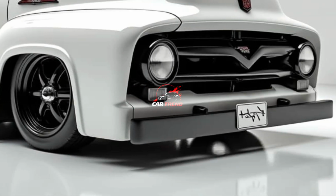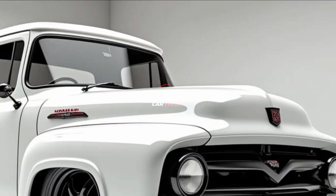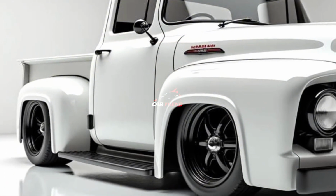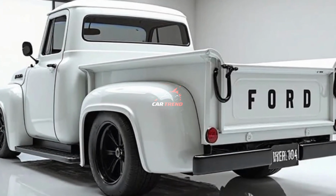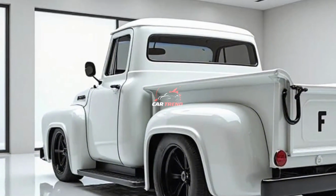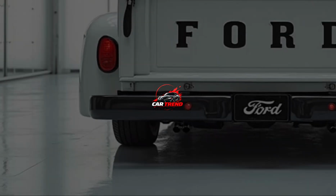When it comes to pricing, the 2025 F100 4x4 starts around $45,000, with higher-end trims and packages reaching closer to $65,000. It's a solid investment for a truck that delivers both classic style and modern-day performance. In a world full of oversized, high-tech trucks, the Ford F100 4x4 brings something different to the table: timeless design, everyday usability, and serious capability. If you're into retro trucks with real backbone, this one's definitely worth checking out.